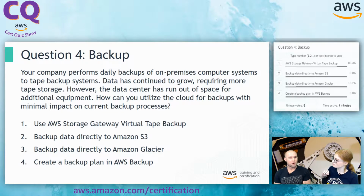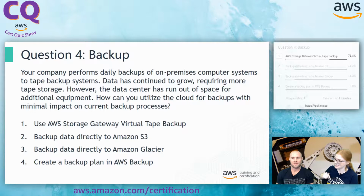It's a little bit more, you have to set up more, you have to change your understanding of where data's being stored. Okay. So let's rule those out and lock in number 1. Number 1, 71% online, agreeing with you. I think they're right.